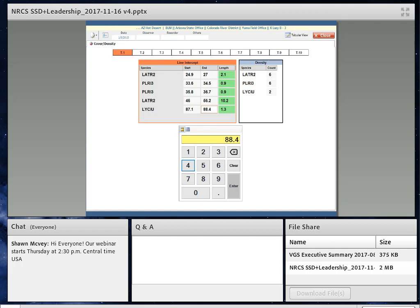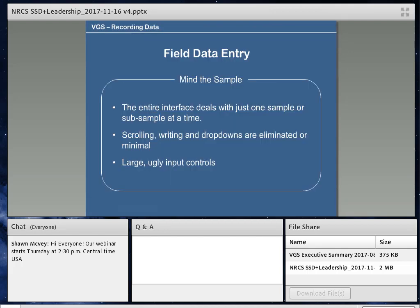So the advantages that we found in dealing with just one sample or subsample at a time, and by eliminating all those controls, is not only do we get more accurate data, but as I mentioned, the fatigue level is greatly decreased for the person doing the recording. We also try to keep our controls visible in the field, easily used, typically on a tablet. That entire screen is available, even though we're just dealing with one single sample.